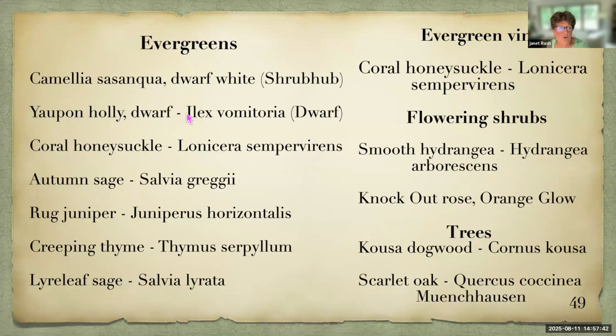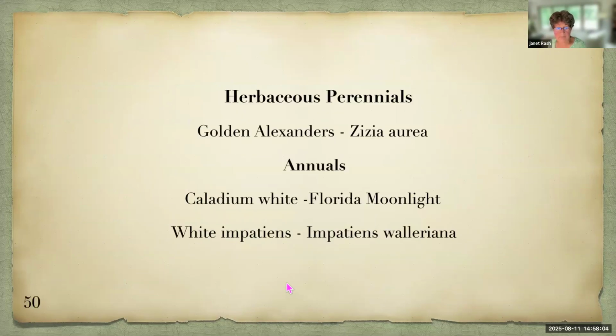Yaupon holly, there's a dwarf yaupon holly that we could use. And I'm introducing one little Camellia sasanqua for some flowering color in late fall, just to add some flowering beauty in the fall. So anyway, okie dokie. These are my shrubs. I'm going to move on because of time.